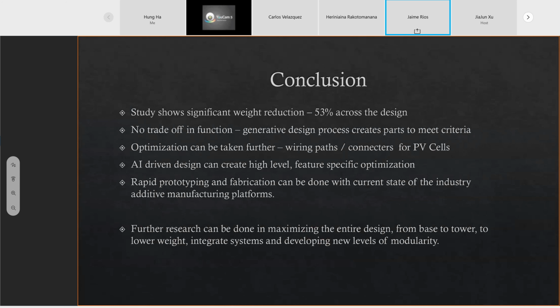The rapid prototyping and fabrication can be done with current state of the industry platforms. We did it with desktop commercially available platforms. Further research can be done into maximizing the entire design. We have a design for the entire tower, the mobile base, the telescoping tower, and the array. If we go back and use the generative design systems on the rest of the total package of our project, we could reduce the total weight of the system, and we could get more of those systems in space, which would allow for more power and more exploration on the lunar surface.